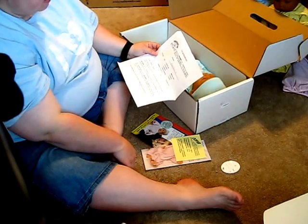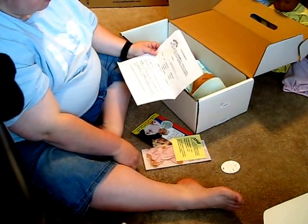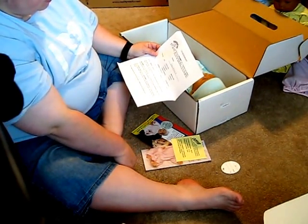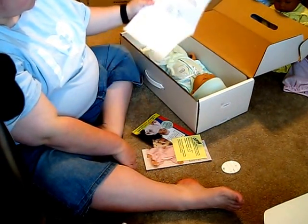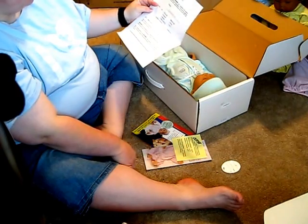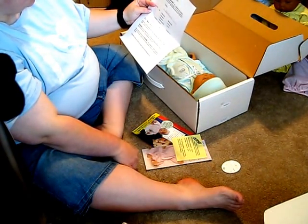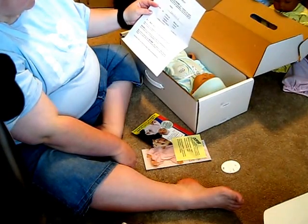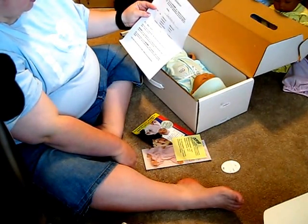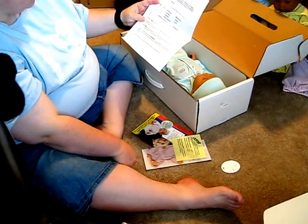I inspected it very carefully before dressing and packaging it. If you have any questions, please feel free. Sincerely, and apparently Barbara checked it. The baby was an African American light boy. It was a weighted baby. It came in green. And then here's skincare tips.